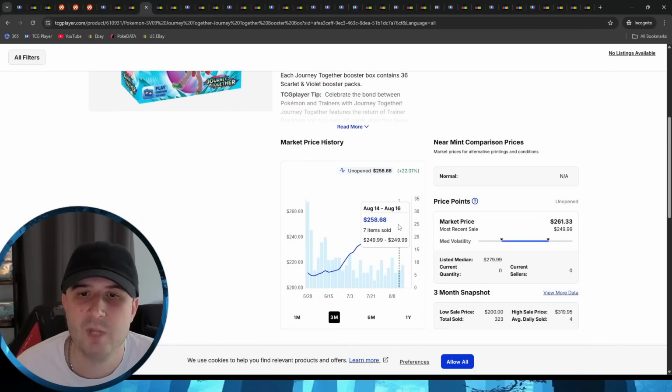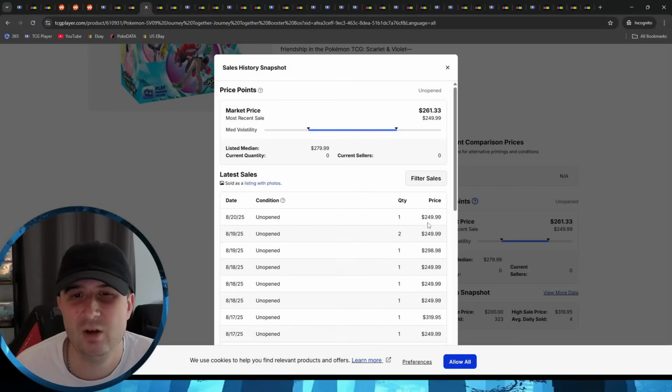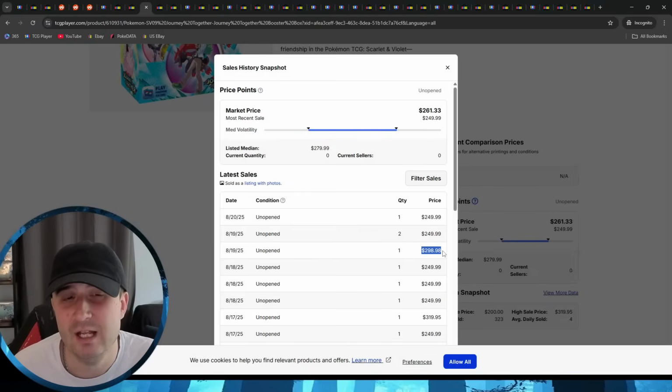Journey Together then. Journey Together is pretty much holding from where it was last week. $260 last week on the average price. It's about there on the average again, but only because, right, we're seeing this every week too. Someone's buying one for $300. They are clearly just manipulating the charts here because it's always one sale and it's always every 7 days.